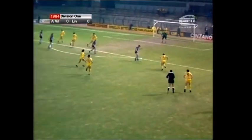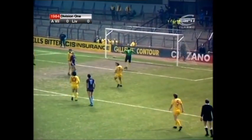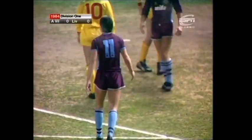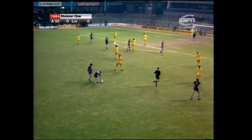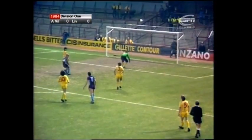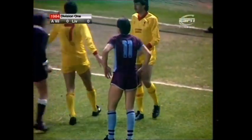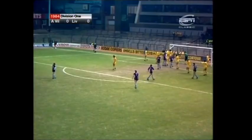Played in quickly to Rideout by McMahon, and Rideout will get a corner. Grobbelaar presumably got a touch. Look how Liverpool was sleeping there on the free kick. It was played in very quickly by McMahon to Rideout. The defenders were still, some of them turned the other way. Grobbelaar saved it, corner to Aston Villa.